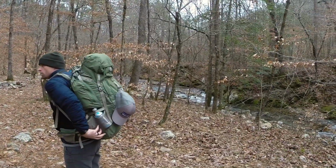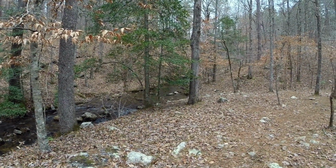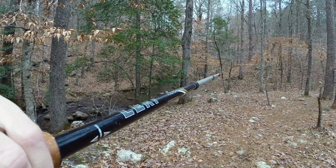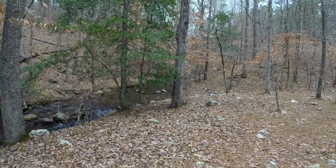You guys, we've packed up camp, about to head out on the East Caney Creek Trail. Again, we are at the Y of Caney Creek and Katy Creek. So the trail comes across the creek right there, and you can kind of see it continues on up the hill. That's the Caney Creek Trail, so that's where we're heading.